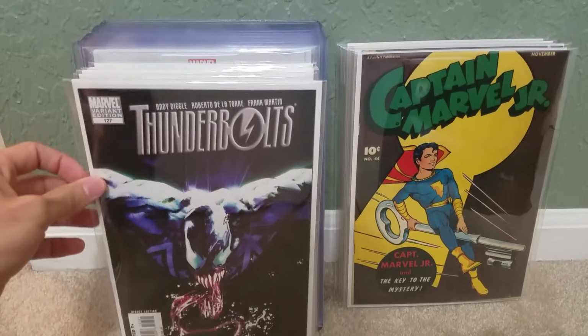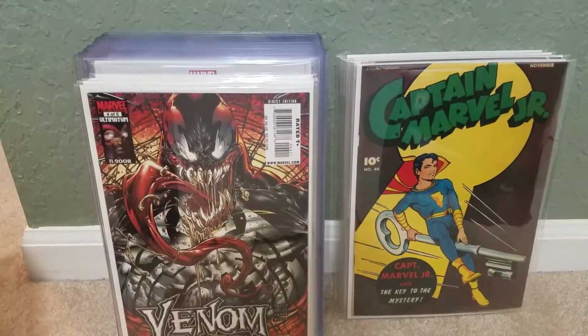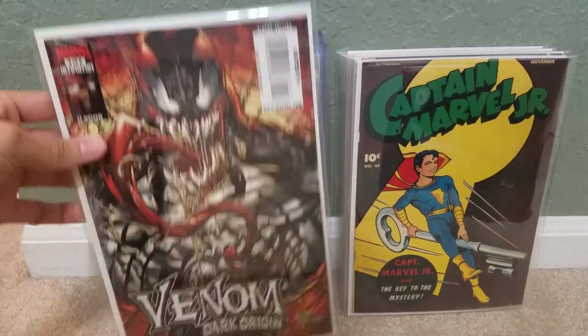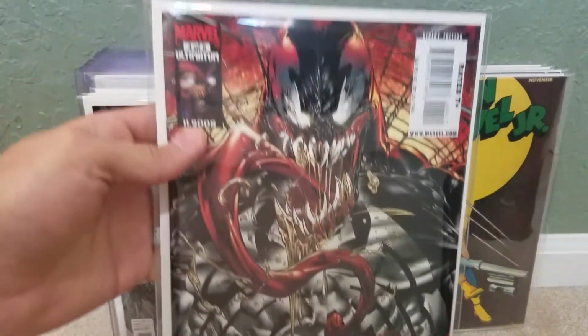This one here, I need to have this one pressed, I think. But this one's going to CGC, press and CGC. This is another one that needs a pressing, but this one's going to go to CGC also. Venom Dark Origins. This is an awesome variant. Not a variant, the regular cover.